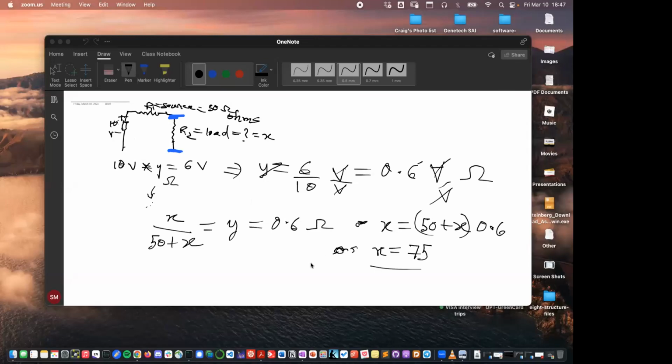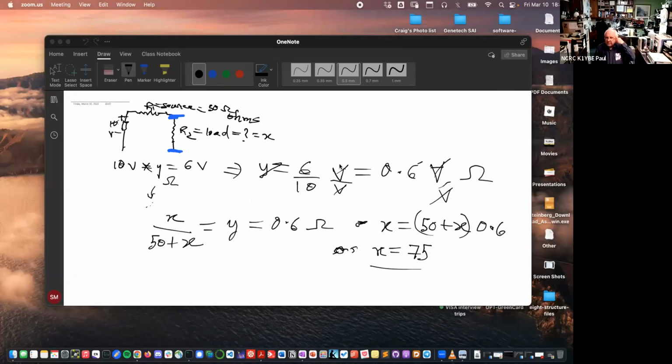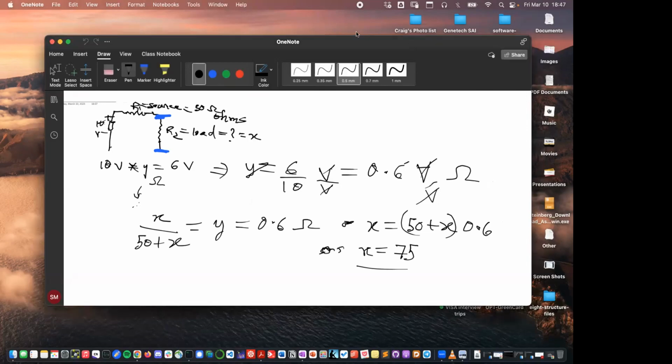Okay, can you all see it now? Yep, I see it. So what we were trying to calculate. Oh, sorry, you moved something. Yeah, I clicked the stop share accidentally.